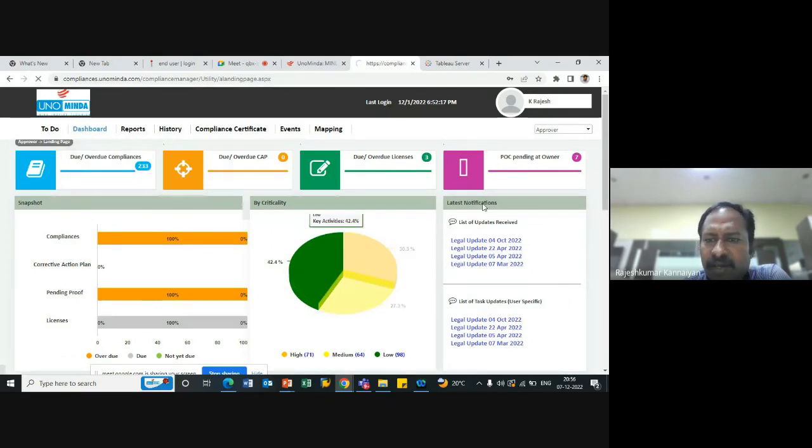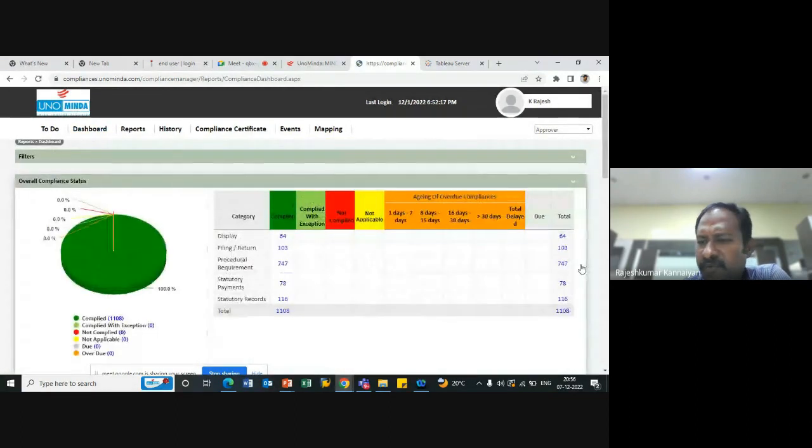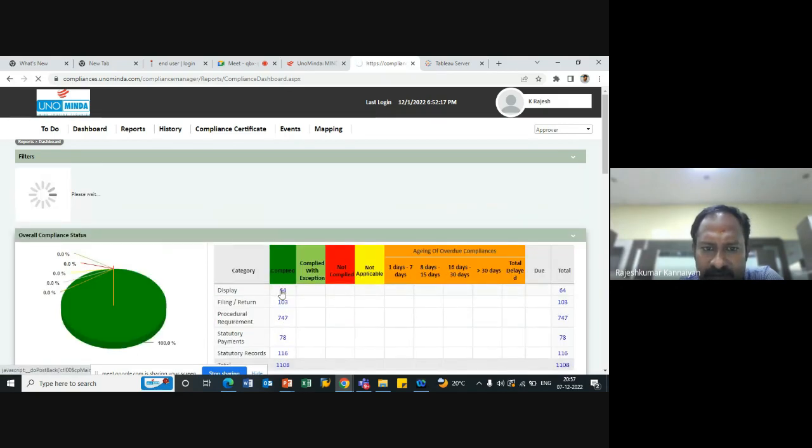So what will management do here? There are 2 types of users using this. One is the end user, another one is the reviewer. So they can sit in one place and ensure that the end user ensures the compliance status of the factories. For example, people who come from the background of HR or finance can know what are the filings for the respective month, what kind of returns or what kind of displays have to be presented in the factory. For example, I will just open one data and show how it looks.